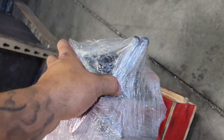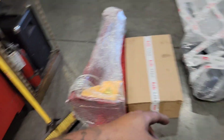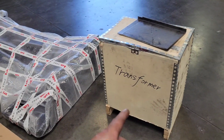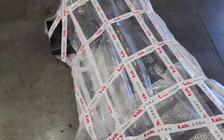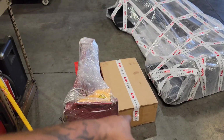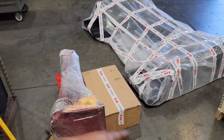Oh yeah, it has all the manual jogging stuff on it as well. So manual upper jogging, lower control pedals. And here we have our transformer to convert it. We're gonna be running this on 480 if I'm not mistaken. This looks like some back panels, maybe the back panel that goes all the way across the backside. And then we also have, I believe, some tooling in there. Not sure yet, haven't even opened it up.